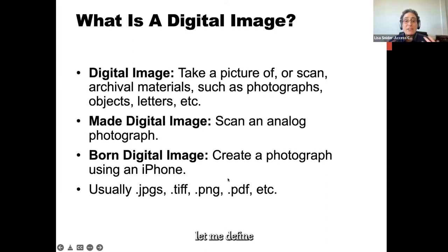So first, let me define, what do I mean by digital image? What the heck am I talking about? For me, a digital image is when you take a picture, like with an iPhone or a digital camera, or you scan archival materials. Now, do they have to be archival? They could be museum materials, library materials, doesn't matter. And the material examples are an old photograph from 1940, right? I'm taking a picture of it, or I'm scanning it, or digitizing, right?